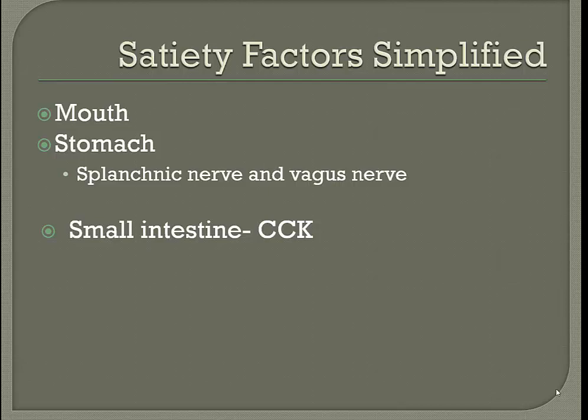So the next place, digestive wise, is down the esophagus and then down to the stomach. There are no satiety factors in the esophagus, but the stomach has them. From the stomach, there are two main nerves: the splanchnic nerve and the vagus nerve. The splanchnic nerve tells you the calorie content of what is in there. So when you say, "Oh, this food is rich," it's probably activating your splanchnic nerve a lot.